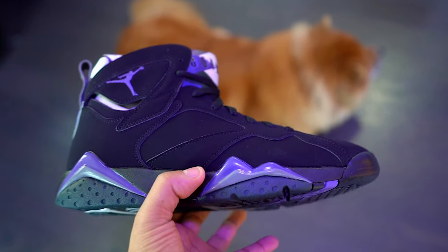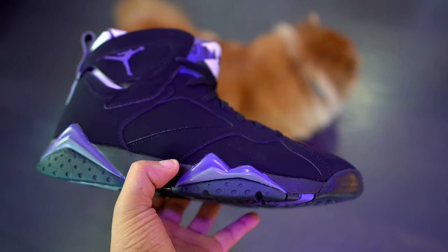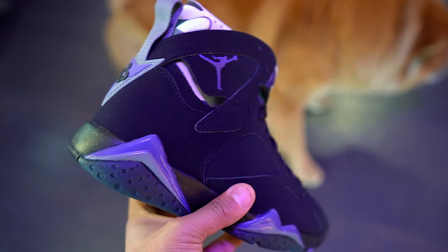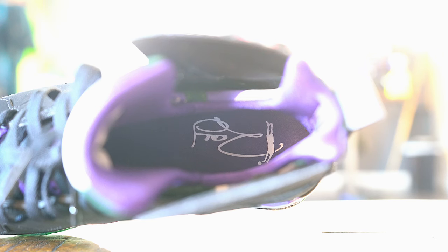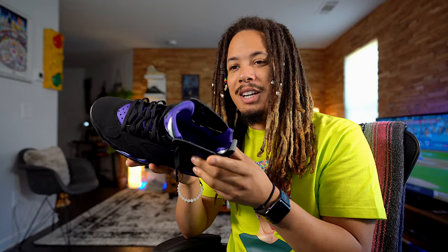Now they brought it back in 2019. It looks very similar to the original. However, it's stated that it's a new material now instead of leather. You do have the Ray Allen signature line on the inside of the shoe right there. We've seen this a lot in the Jordan 13s and Jordan 11s. We always see that Ray Allen signature, which I actually like a lot.